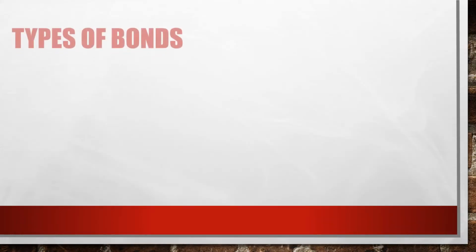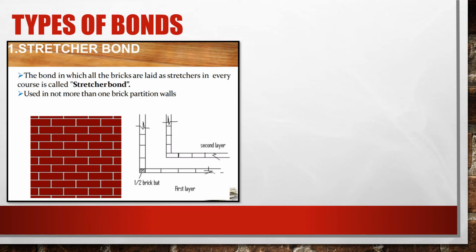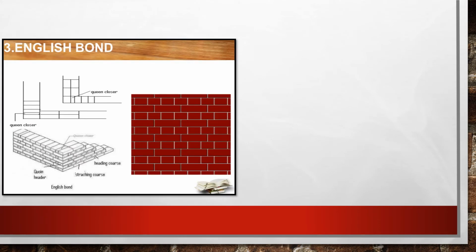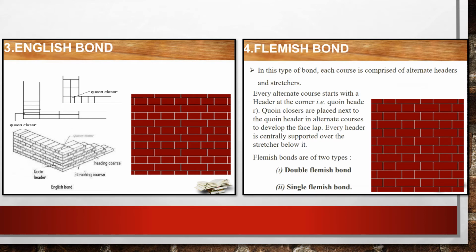In stretcher bond, all the bricks are arranged in the stretcher courses. In header bond, all the bricks are arranged in the header courses. English bond consists of header and stretcher courses. And lastly, in the Flemish bond, each course comprises alternate headers and stretchers.